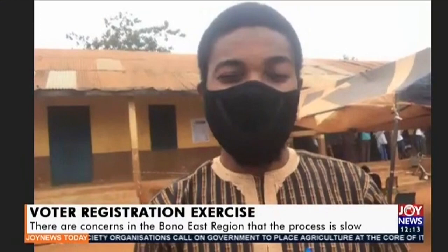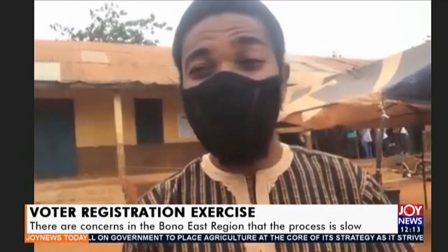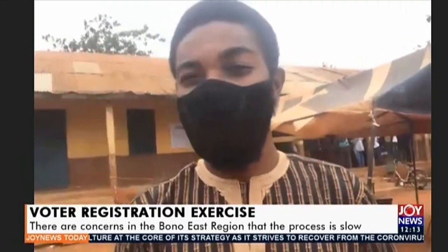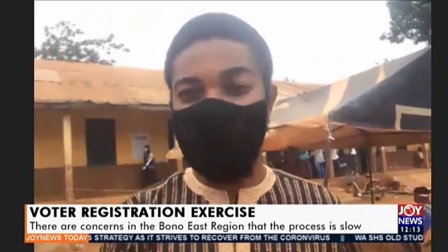From my understanding also, there are others who might have gone to other areas to register from the first 2 phases. Those who are not patient enough to wait for the exercise to get to their turn, that will also be one of the contributing factors to why they are reporting low turnout so far as the exercise is concerned during the last 2 weeks.